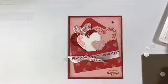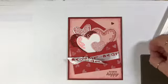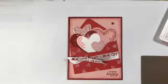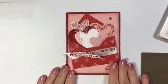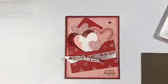And there you have it. That is today's card. Now, had I had some of our Stampin' Up! ribbon, I would have probably done that instead of the Dollar Tree stuff, but the Dollar Tree stuff works, and it says love on there, so I like that. Slowly I will be getting more stuff, but it just takes time.